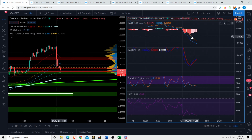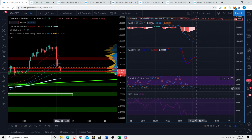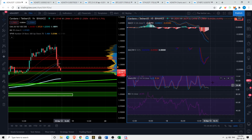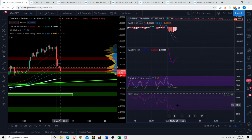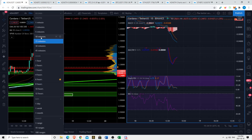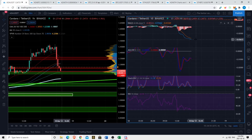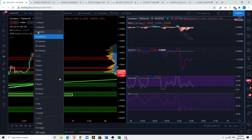So 15-minute MACD histogram starting to take up. Weighted MACD, bullish cross on the way up. Stochastic RSI in the oversold region. I can anticipate a shift to the upward direction at any point here. RSI is oversold. And let's take a look here at the 10. 10 still oversold. Everything's oversold. MACD, I can anticipate a move upwards at any point here.